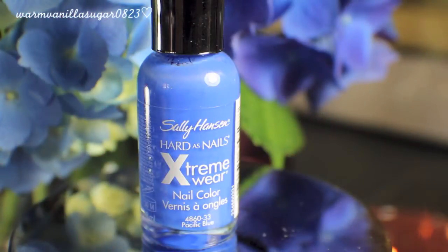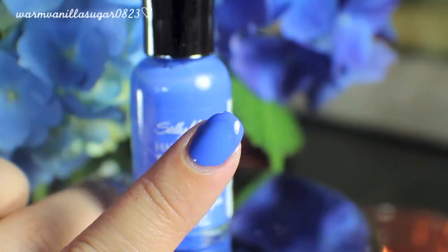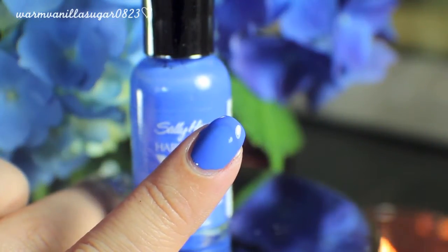I have a couple from Sally Hansen to show you. This first one is called Pacific Blue, and this is from their Extreme Wear line, and it looks like this. And it's a very, very bright, sort of cool toned blue cream.